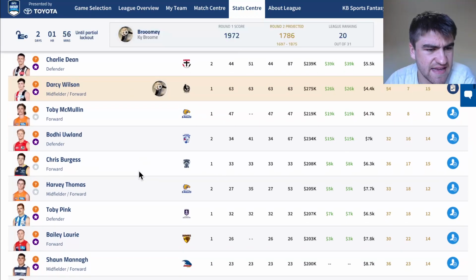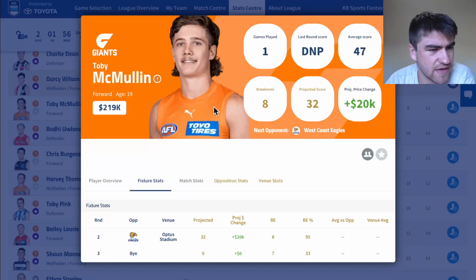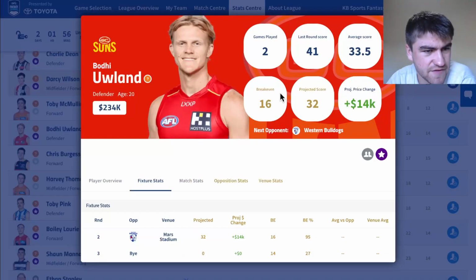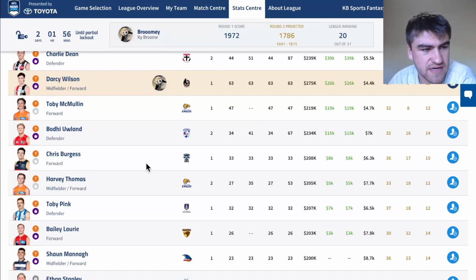McMullen, I don't think is there. He had the sub and then didn't play round 2, and so he's not a good option. Hewland is playing a lockdown role, so he's going to occasionally have games of 45-50, but I feel like he's going to average sort of that 35-40 range, and that's just not going to get you the price rises you want.